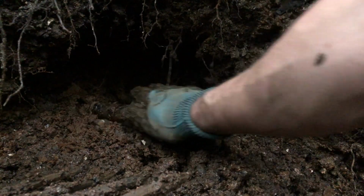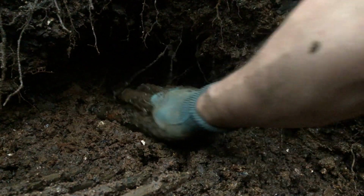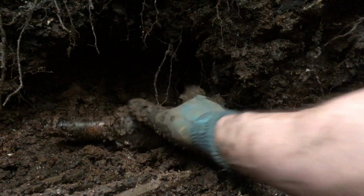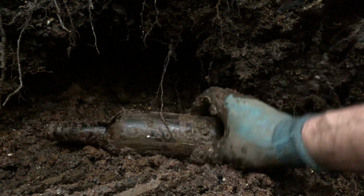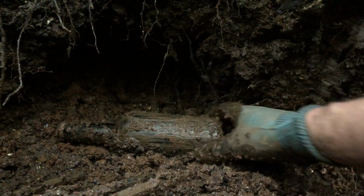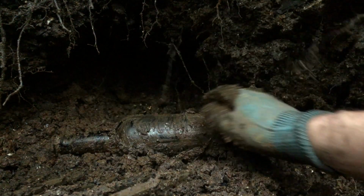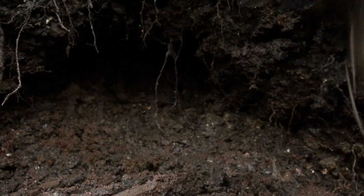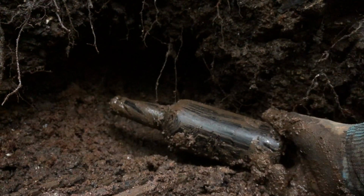Got this here, I think it's a Wilson Andrews and Cooper bottle. Wilson's, is it? I think. It's very wet at the bottom here, as you can see, so it's hard to show you stuff coming out, but yeah, Wilson. I like these bottles though, it's usually an amber bottle. Yeah, it's a nice amber colour in the sun. I'll show you that in the roundup.